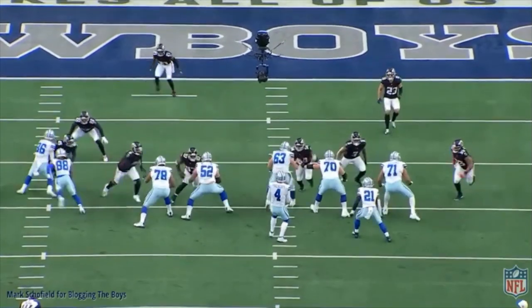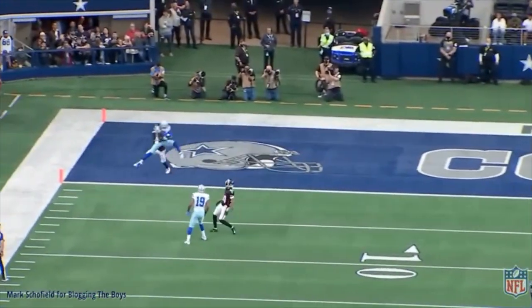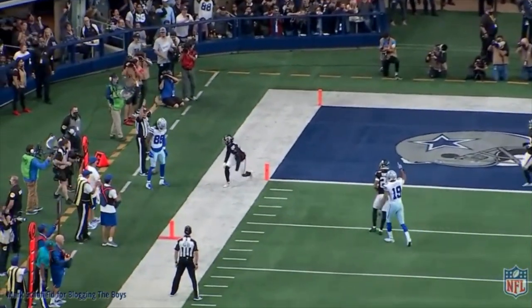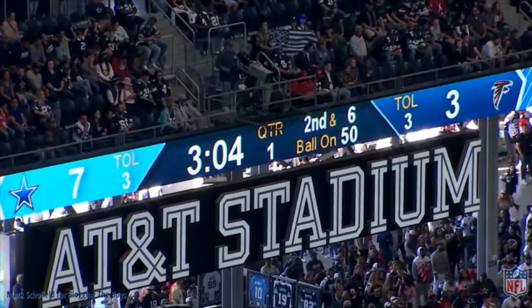Get the end zone angle look at it. He knows he has it pretty much the entire way, and that's because, again, of the information he gets, all the pre-snap man indicators before the play.